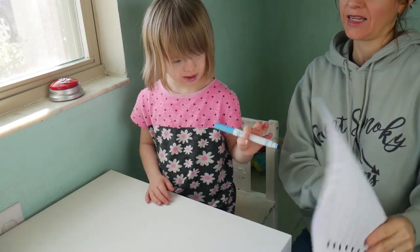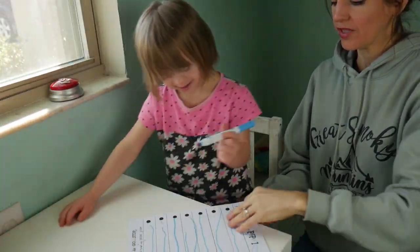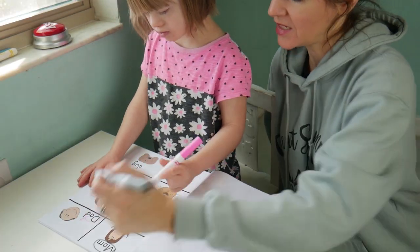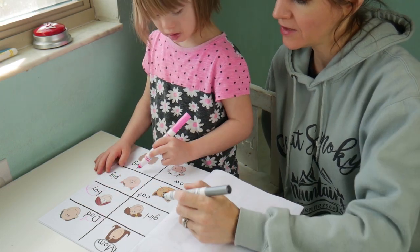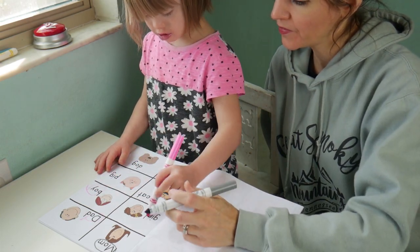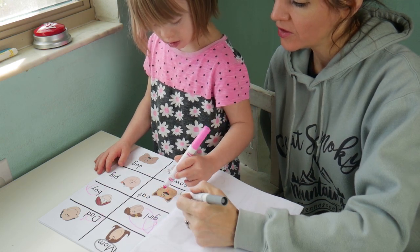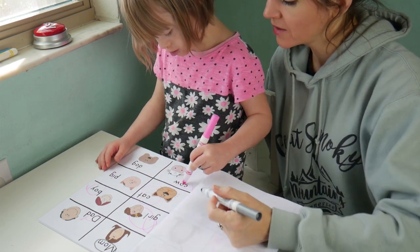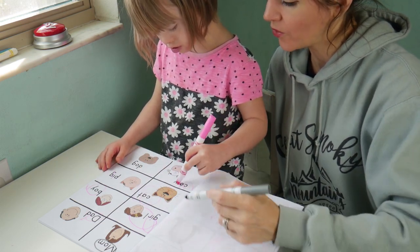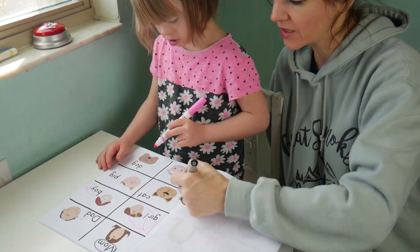Good, she said, I did it. At the very end, I did it. And she tries to circle the letters. Mom. That says, Dad. Boy. Come over here. Girl. Guy. Cat. Moo. No, it says cow. So it does say moo, but it says cow with a k. K.